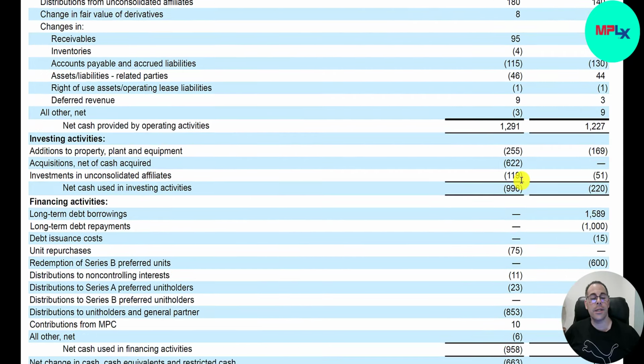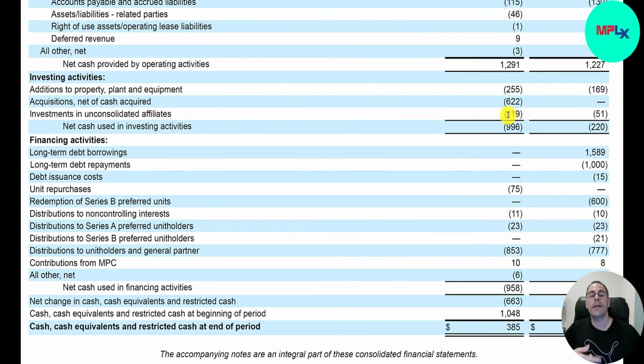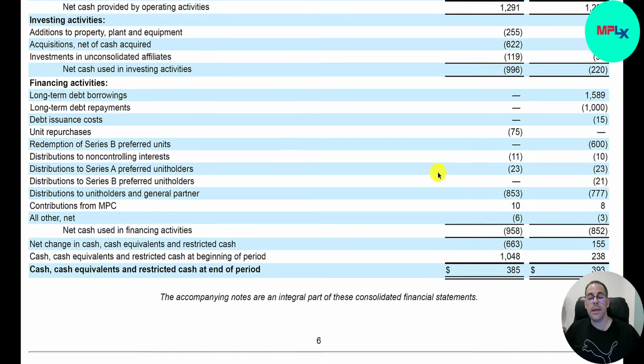The second section is investing cash flow. They spent $1 billion, $255 million of PP&E, $622 million from acquisitions. That $622 million was cash paid for Utica Midstream Company. They also invested in other companies, $119 million, but they did not consolidate those companies' financials onto theirs. So that's why they call them unconsolidated. Utica is consolidated.